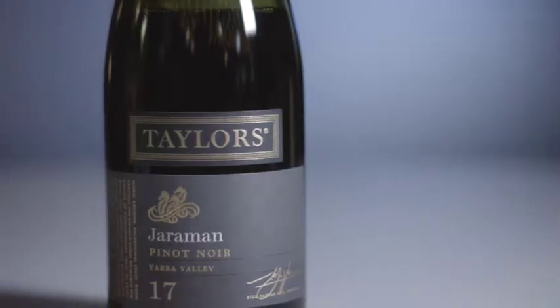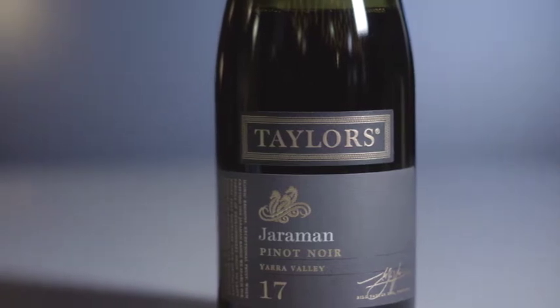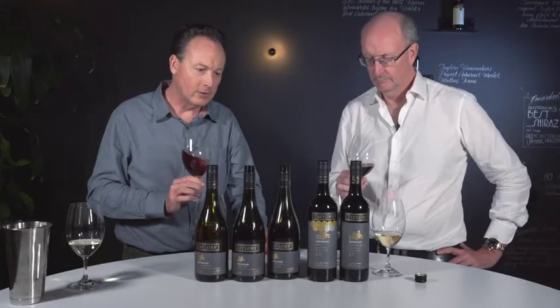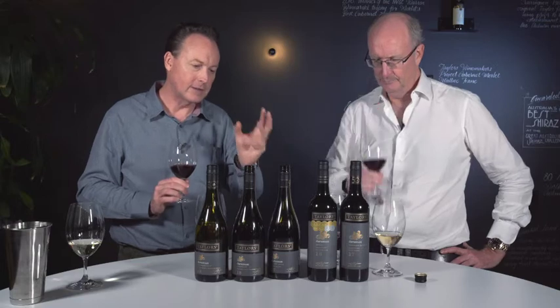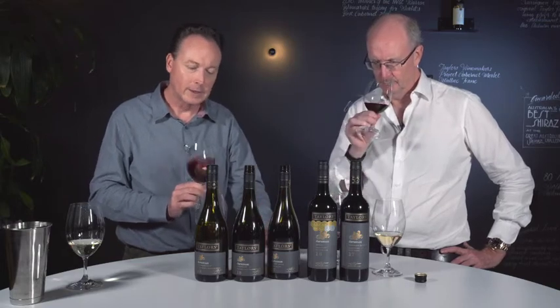But in the case of Pinot Noir, that sort of violet, sort of beautiful blue perfume characters really jump out of the glass in this expression. And the maturation in French oak is bringing a tightness to both the aromatics and particularly the palate of the wine. Let's take a look at some Shiraz and see how that's looking.